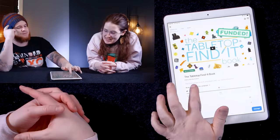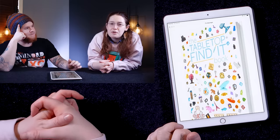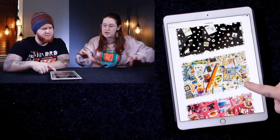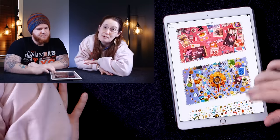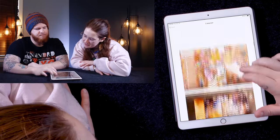Tabletop Find a Book is such an adorable twist on the typical find-it book that has those pictures that were so cool, where you had to find the different objects listed at the very bottom. Ooh, they're getting harder. We did a showcase of it on the channel, and that was my one feedback, that they didn't seem hard enough. And so these look really cool.